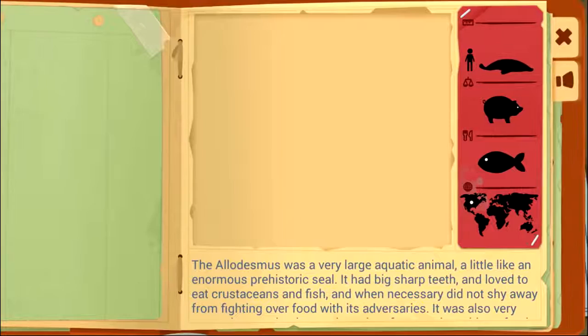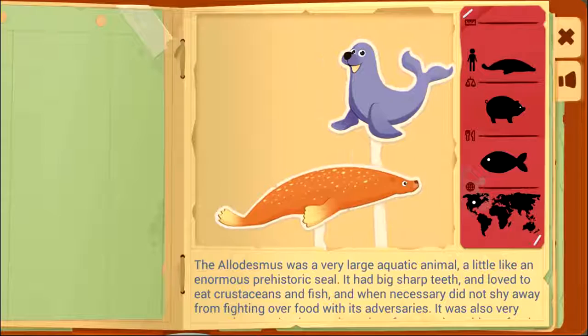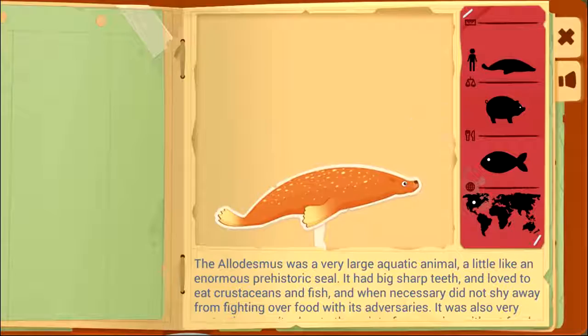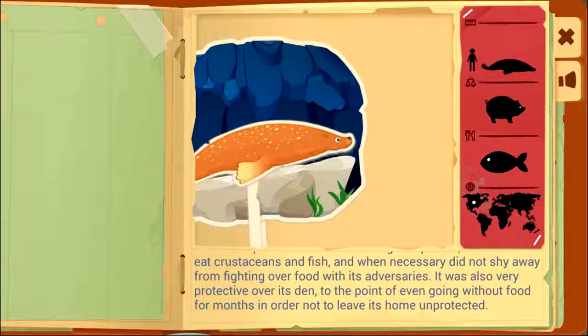Allodesmus was a very large aquatic animal, a little like an enormous prehistoric seal. It had big, sharp teeth and loved to eat crustaceans and fish, and when necessary, did not shy away from fighting over food with its adversaries. It was also very protective over its den, to the point of even going without food for months in order not to leave its home unprotected.